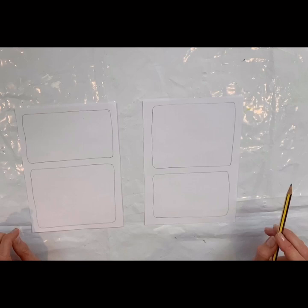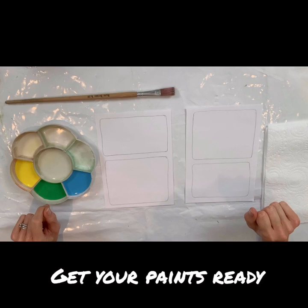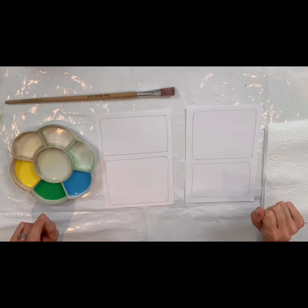Okay, I've got the next materials that we need to get going on our watercolor painting. I have chosen 3 different colors of paint, as I said before. I have blue, green, and yellow because I love the color combination there. But you can choose any colors you want as long as they're not black or brown because those colors don't bleed or blend very well with the water.